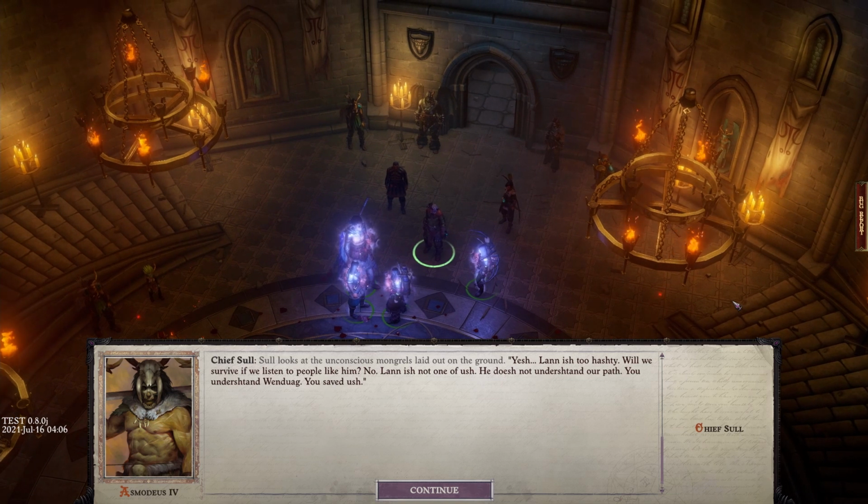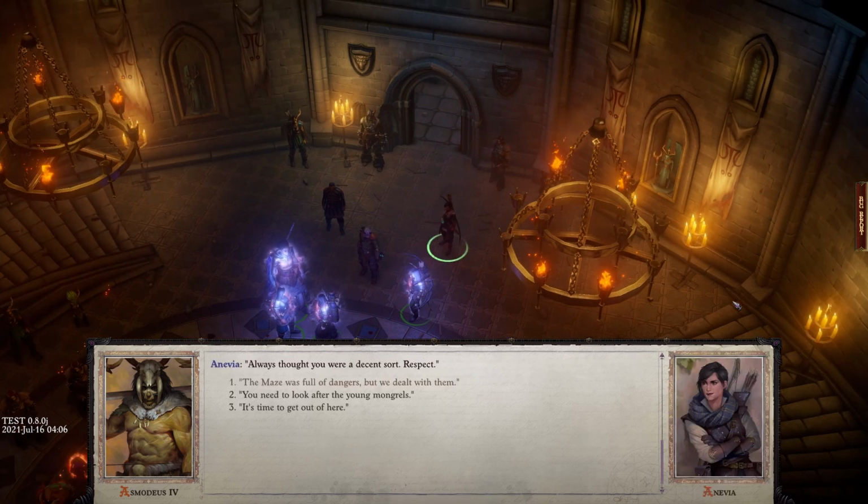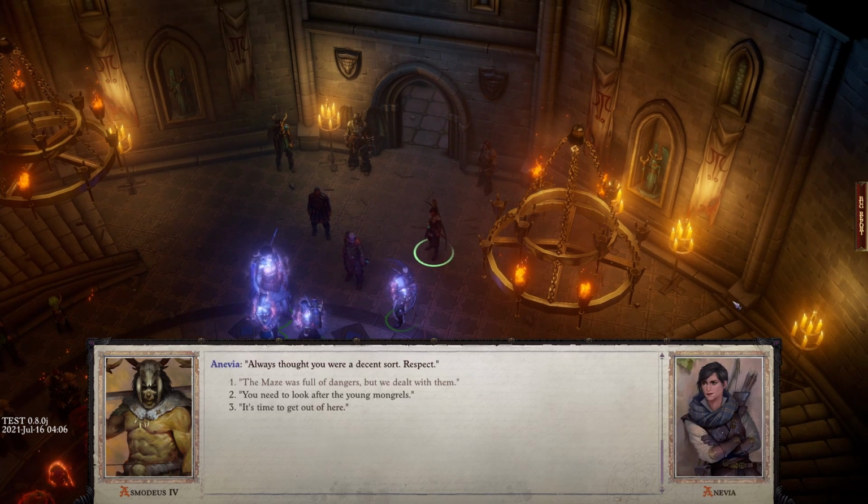Sol looks at the unconscious mongrels laid out on the ground. Yes, Lan is too hasty. We would survive if we listened to people like him? No, Lan is not one of us. He does not understand our path. You understand, Windwell, you saved us. Always thought you were a decent sort. Respect. You need to look after the young mongrels.